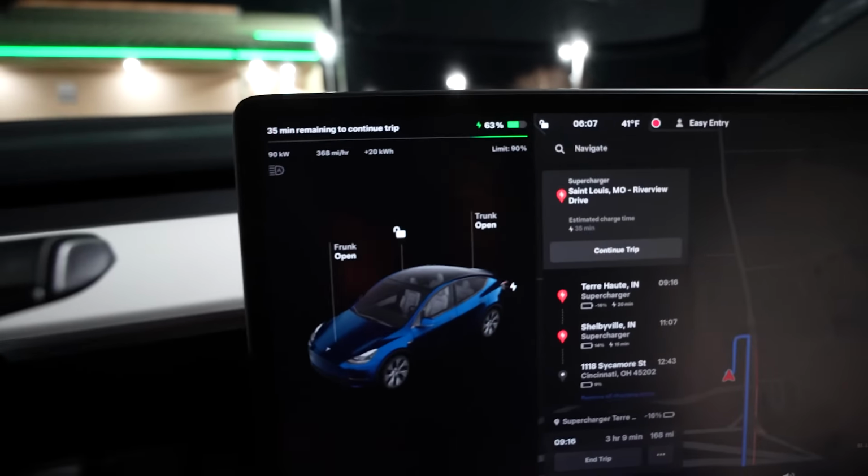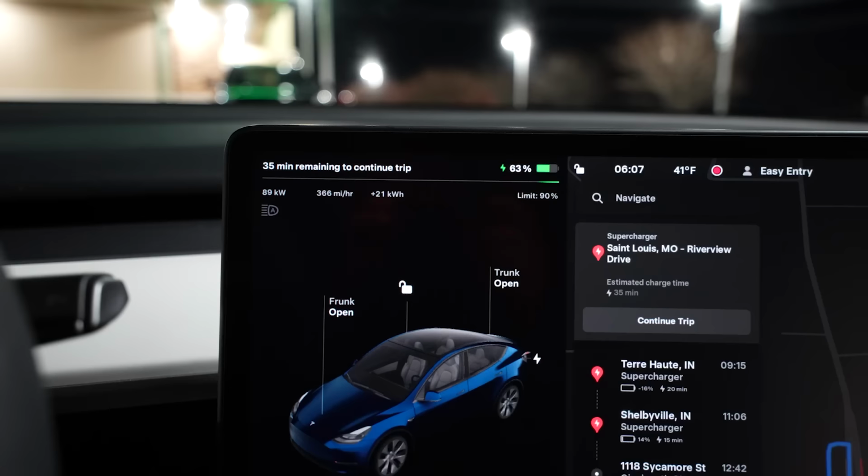About 35 more minutes remaining to continue the trip. I actually might just rest my eyes for a little bit. I was pretty tired. You know what? I'm gonna do just that. I'm gonna take a little nap, a 35 minute power nap. But if you don't want to take a power nap, there's Netflix that I could watch or YouTube. I'm gonna take a nap.